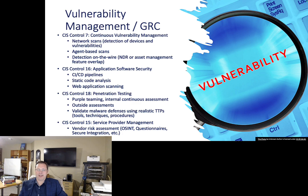So vulnerability management and GRC I put together because really I didn't see a bucket for GRC, I don't think, and it needs to be there, but governance and risk management often also work closely with these disciplines. Continuous vulnerability management: scanning networks, pulling data from agents running on hosts, detecting things going across the wire to figure out what vulnerabilities you have. And then some of these tools also do what's called host discovery and asset management, feeding in to Control 1.